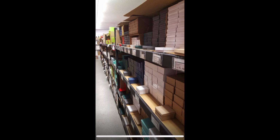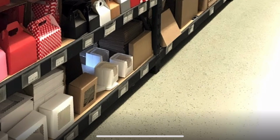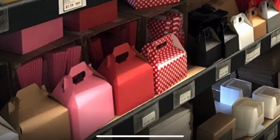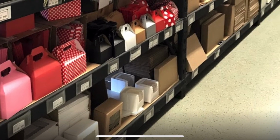Oh my god, it looks so generic. A little gift bags, but we don't know what's inside of them. Why the hell does that look like a McDonald's Happy Meal box? Trying to change the brand? Take over? Oh my god.